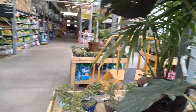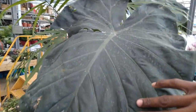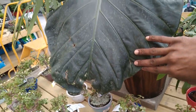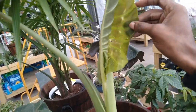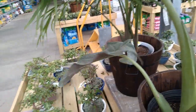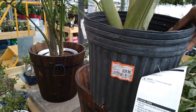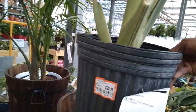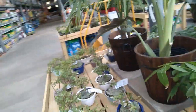This is the Regal Shield. Check out the back on this big plant here. Gosh. Oh my. And then there's your new leaf trying to unfurl here. Now this plant is $30. Yep. $29.98, and I'm not sure if it comes in that planter or not, but that is one awesome plant.